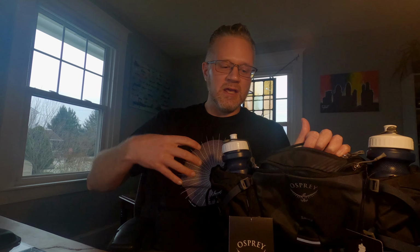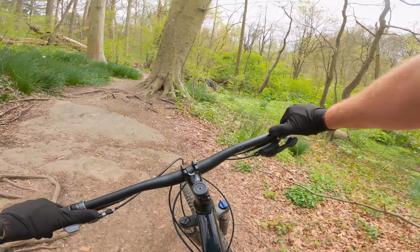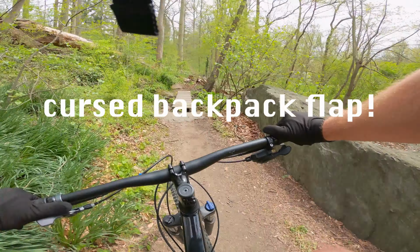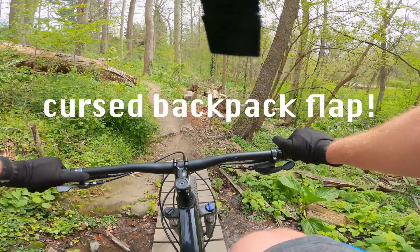See, I've ridden with a full backpack for most of the time I've been mountain biking, and especially in the hotter times, even when it's not hot, my entire back is covered by the pack and it's just so hot and sweaty and uncomfortable, and the straps are constantly flapping in the wind. When I have my GoPro on the chest mount, they're constantly flapping and getting in the way. So I was really looking forward to this.